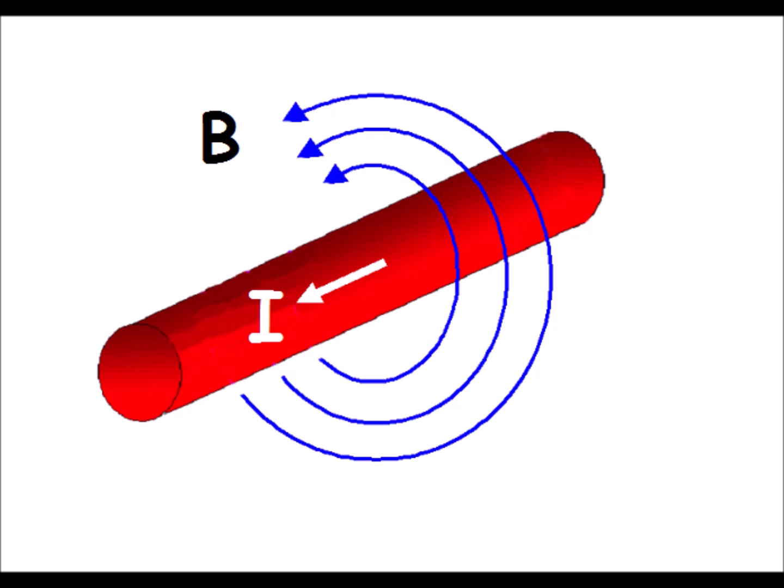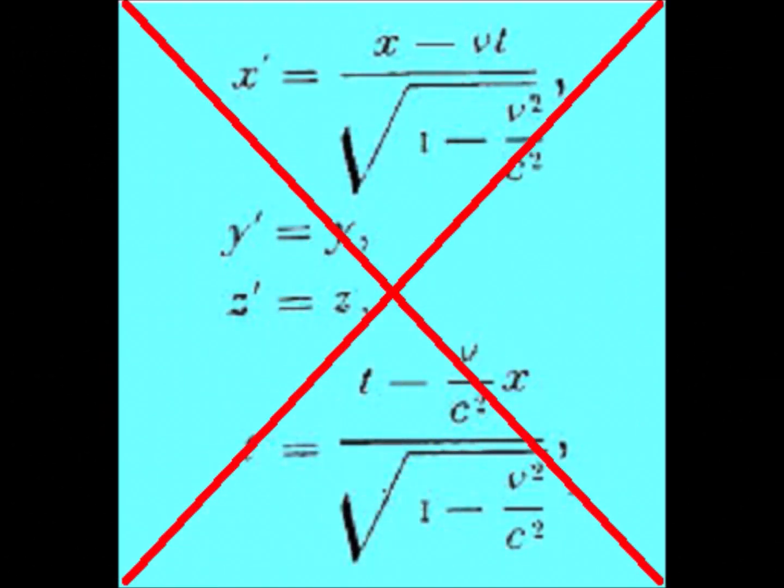This equation is therefore not invariant in a Galilean reference frame change. But as we have just seen, this is not the case. Speed plays no part for angular momentum. The problem of relativity does not therefore exist at all.